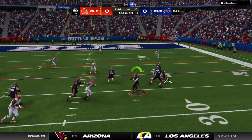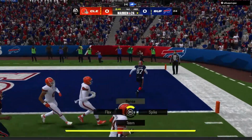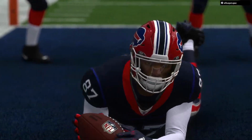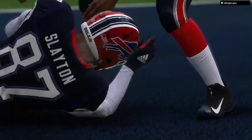On first down, Allen. That's complete to Slayton. Touchdown, Bills. Darius Slayton, his 4th touchdown on the year. And the Bills are on the board first here this afternoon.